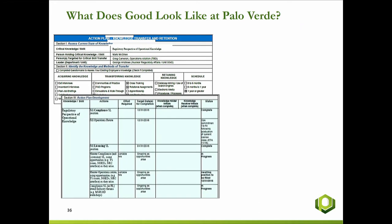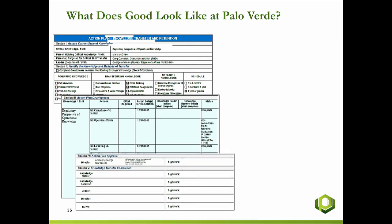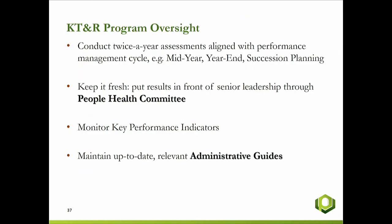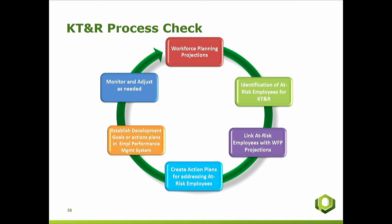So what does good look like? Better action plans, more signatures and approvals, more candidates were identified for backup, strategies were modified for hiring, to make sure we got the right type of people in there. And then there's an oversight process. I'm going to talk about this later on, a people health committee process. This is a process that has been implemented in the United States. It's designed to help improve knowledge management, leadership development, effectiveness. And so the bottom line, and I'm going to talk about this tomorrow, is workforce planning, linking it to your risk assessments, creating action plans, development plans, and then monitoring for sustainment.